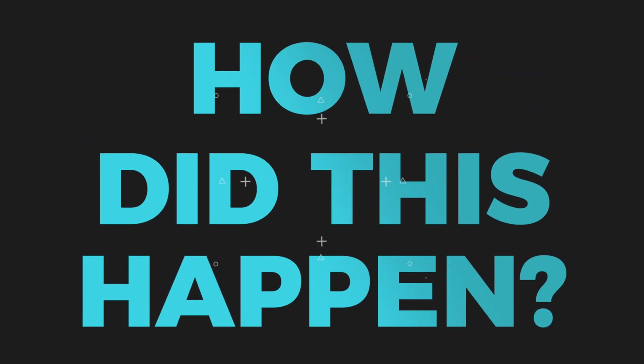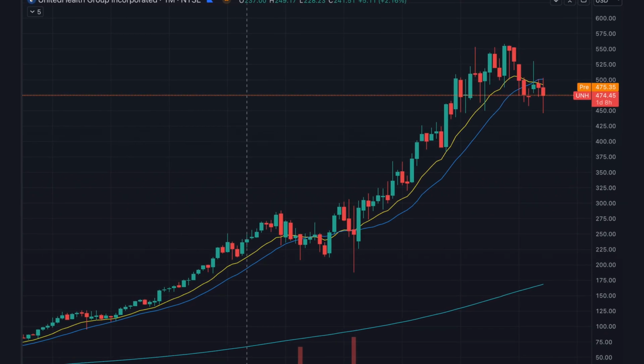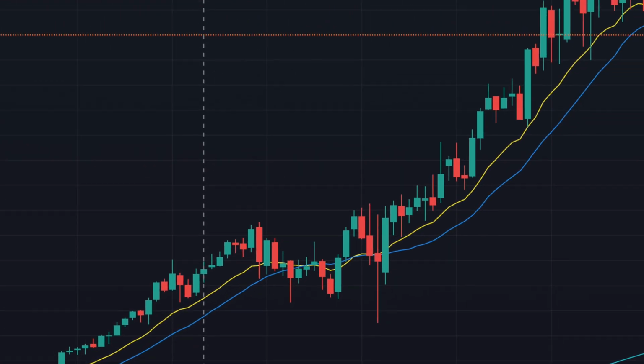So how did this happen? The reason that I never bought United Healthcare in the past is that it had gone up so much that it just never really hit my valuation metrics. It would have some pullbacks, but they were relatively minor, and it would never have that big pullback to where the valuation metrics that I use would hit. And so I just waited and waited and waited, and it really just kept going up.